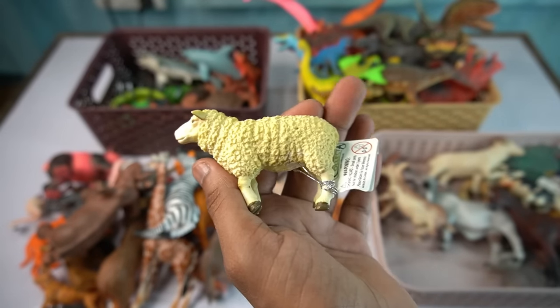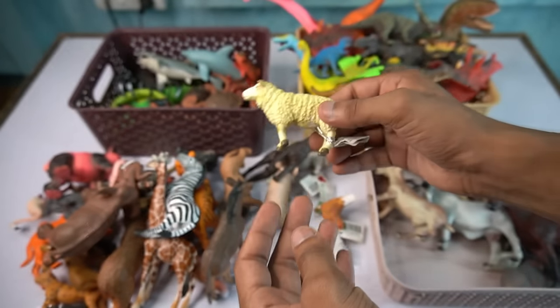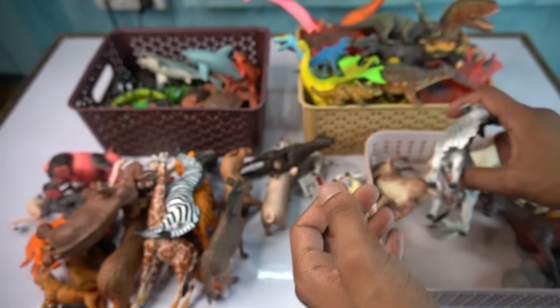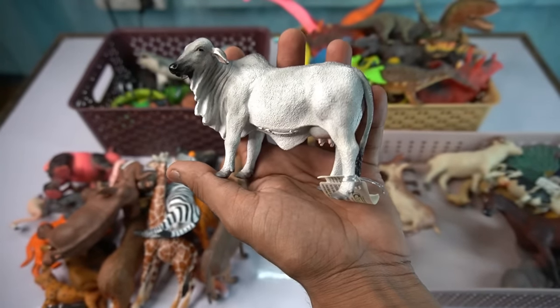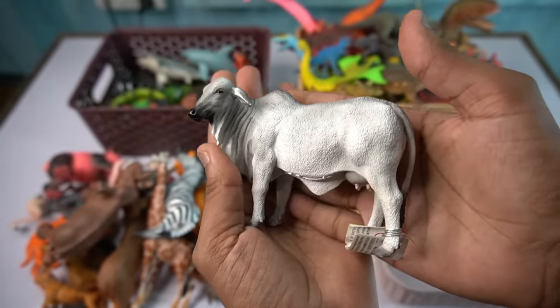Great combination, guys, very nice look, guys, figure. Sheep design is so nice. So side this. And guys, next figure, guys, big size, my beautiful black white combination, guys. Cow is really really amazing figure, guys.